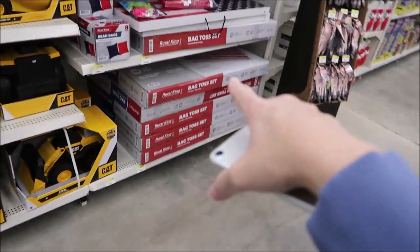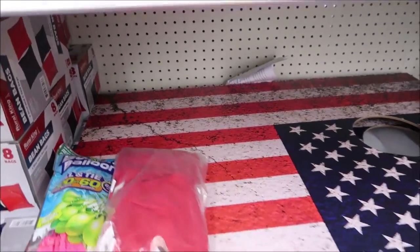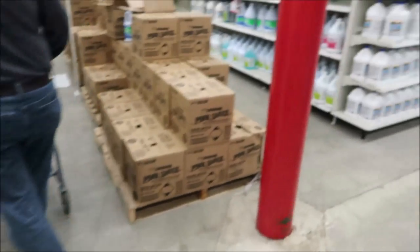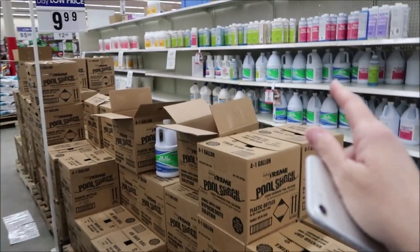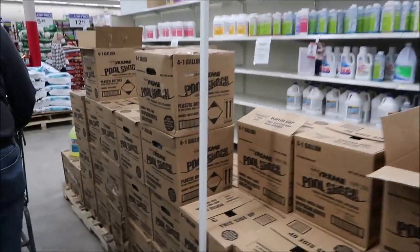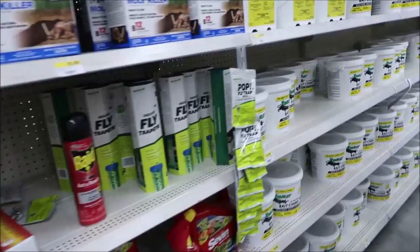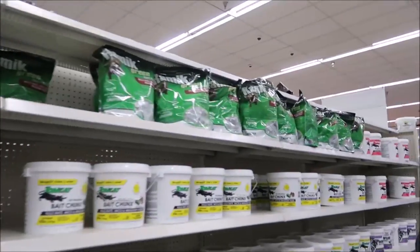A bag toss set, and that's a flag. Look at that. That's nice. That's like a cornhole thing. But here's all your chemicals for your pool. And this stuff, it costs a lot to maintain a pool. The shock, all this. Oh, and then this is the bait section.